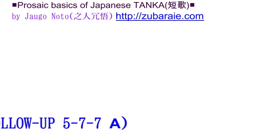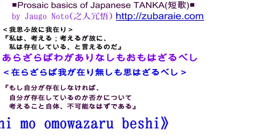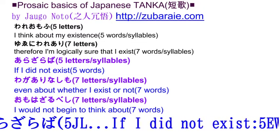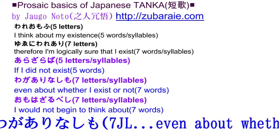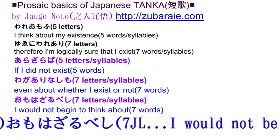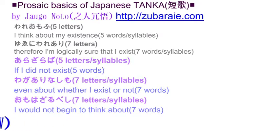Follow-up 577A. Ara zaraba, waga ari nashi mo, omowa zaru beshi. Ara zaraba, 5 Japanese letters. If I did not exist, 5 English words. Waga ari nashi mo, 7 Japanese letters. Even about whether I exist or not, 7 English words. Omo wa zaru beshi, 7 Japanese letters. I would not begin to think about, 7 English words.